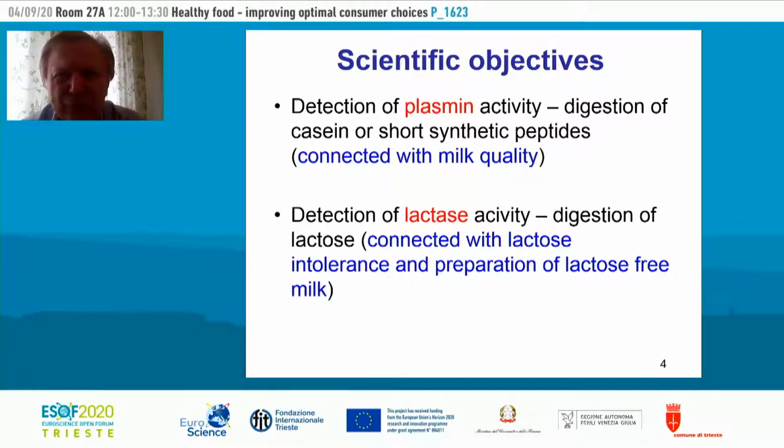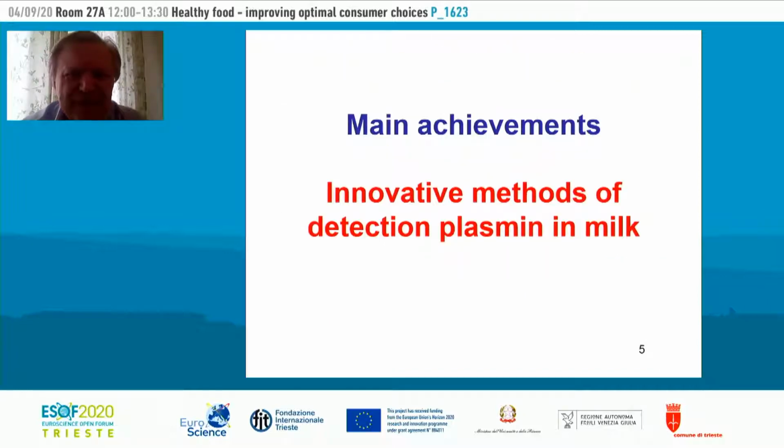The scientific objectives have been divided into 2 parts. It is detection of plasmin activity based on detection of casein and short peptides. This is directly related with milk quality. And second was detection of lactase activity and optimization of preparation of lactose-free milk, which is connected with a solution of lactose intolerance of the milk products. Now I'd like to focus on main achievements of the projects.